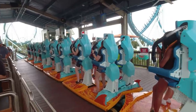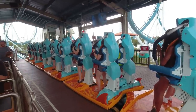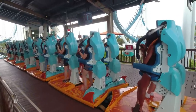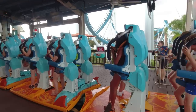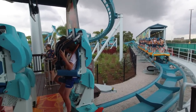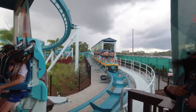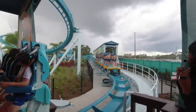Uh-oh, it does appear there seems to be some issues here. The people here are not able to get off the ride. They said that maintenance is on their way to resolve the issue. But yeah, they've been sitting tight for a little while. These poor people are stuck in their harnesses in the pouring rain. Ooh, I did not envy them.